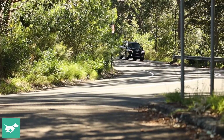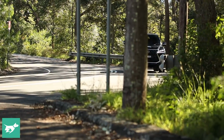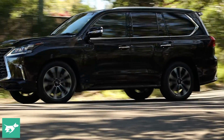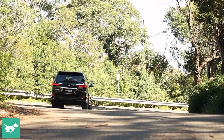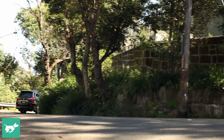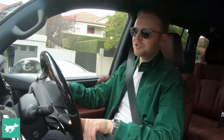Now, you can also get a diesel LX. It's cheaper than the petrol. That makes 200 kilowatts of power, 650 newton meters of torque from its twin turbo V8. It's also a really good engine, but that car only has two rows. It doesn't get the rear screens. There are a few other elements of spec that it doesn't get. It's a perfect luxury car for grey nomads, if I can use that term. But if you do want the most flexibility out of your LX, the petrol V8 is the obvious choice.